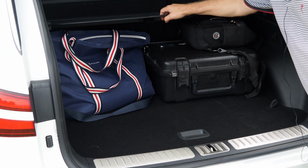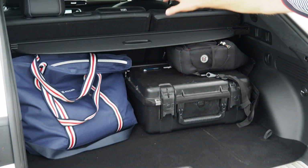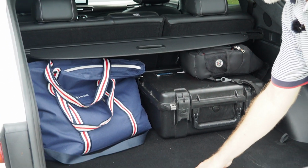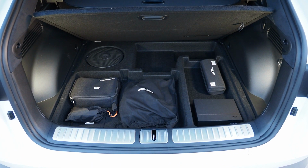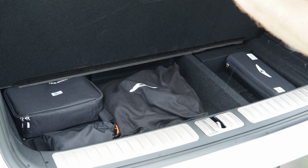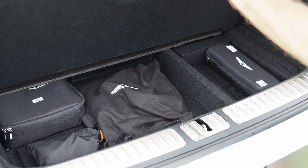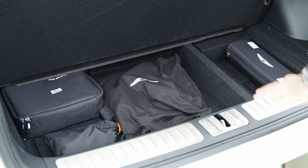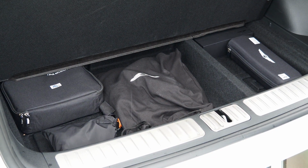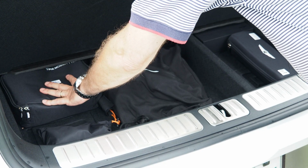You have a nice cover for the trunk, 40-60 split rear bench. There is the storage compartment which contains the charging cable. By the way, it's only level 1, just like the Kia EV6 and Hyundai Ioniq 5. It's only a level 1 charging cable, so if you want level 2, you have to buy a wall box separately. Then this is just a net tire repair kit.